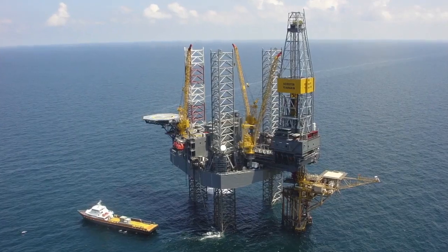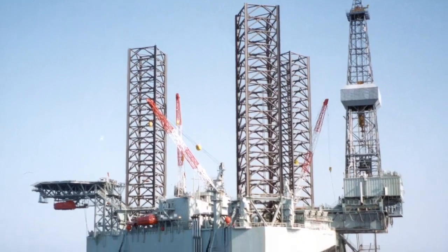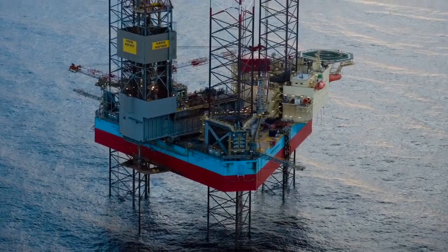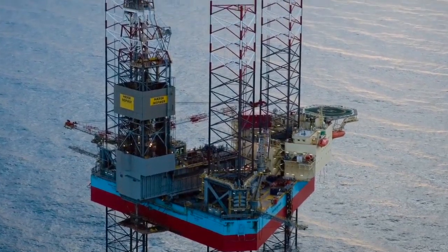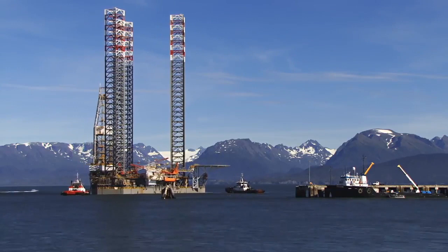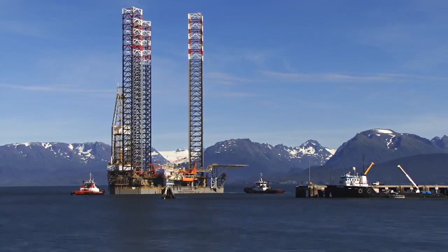The most versatile bottom-supported offshore rig is the jackup. These are the workhorses of shallow water drilling. Jackups can operate in water depths up to 400 feet or approximately 120 meters. Jackups are towed to the drilling location. Like drilling barges, jackups are bottom-supported machines, but with important differences.